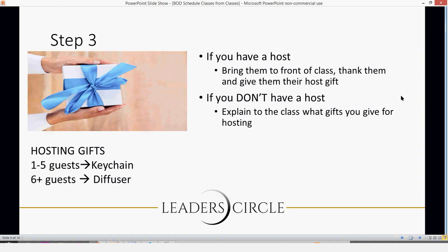Now, if there was no host, say you were the one who hosted the class, you're just going to stand up in front of the room and hold the gift in front of you and say, I love it when people host classes. And I want you to know that as a thank you, this is what I give to anybody who would like to host the class. And then pass it around the room. People need to touch it and feel it and see what it is. That way they're thinking in their head, I think I want one of these, right? And maybe they're thinking, I think I might want to host the class.